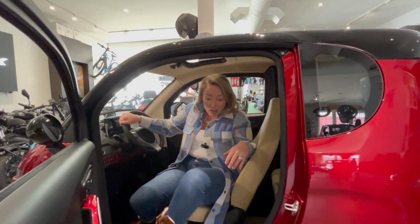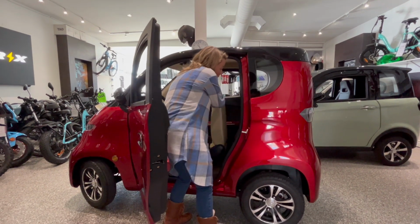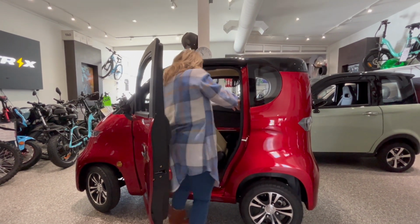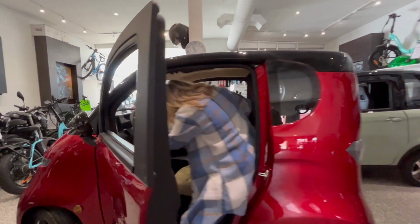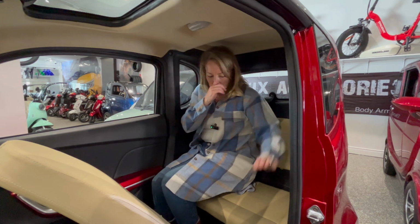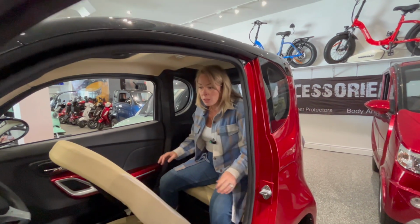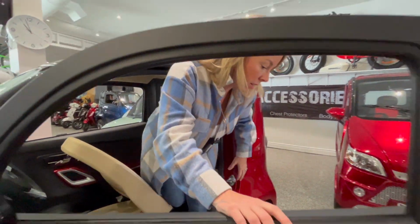But if you're smaller, honestly, I don't see why you need to spend the money. You can still squeeze 2 people back here. Depends on their size, right? But you can fit 2 people back here. Now, I could not fit me and my 2 kids back here, but we certainly can in the Nexa, right?